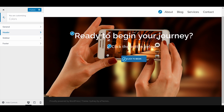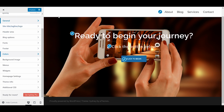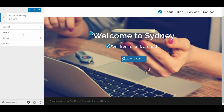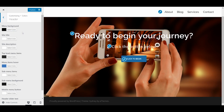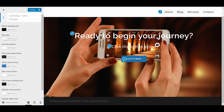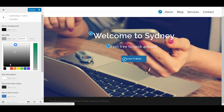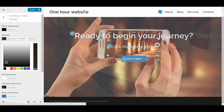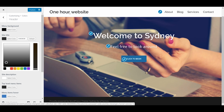Next, I'm going to show you guys how to add in a logo up here. Just in case you don't have a logo, I'll show you how we can change the site title. We'll make that black so it shows up for us. So if you're just going to have text up there, easy as that.